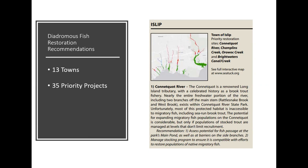We give a little background on the particular river or stream that we're talking about. This one being the Connetquot, it's a very renowned Long Island tributary, and has a really interesting history, especially for recreational use over the years. And then we give our recommendations. This one in particular, we want to assess potential for fish passage at the park's main pond, as well as the barriers on the side branches.